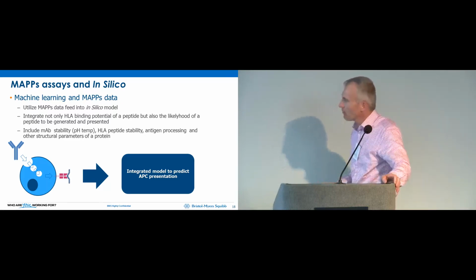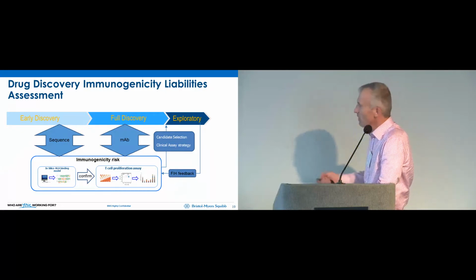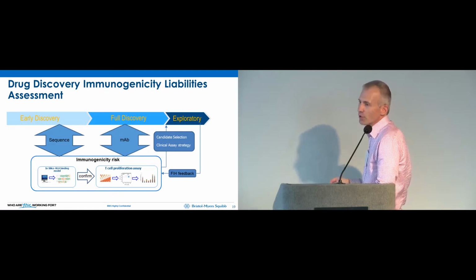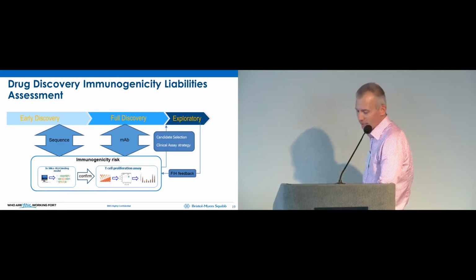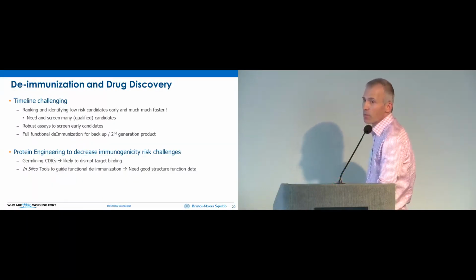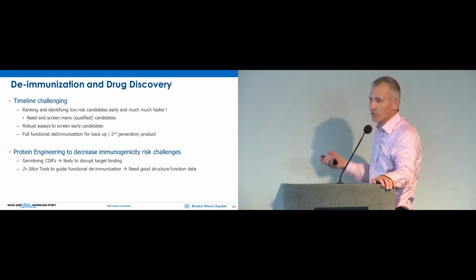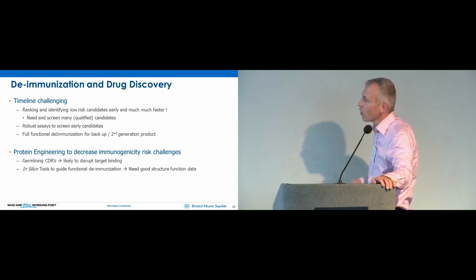All right, so I'll quickly run through the last thing here, just to show the challenge of de-immunization. As mentioned, for discovery, this is our discovery train. This actually gives us a very small window to do any work on. So really the reality is we do an assessment and then they're off to the clinic. That's challenging. So mostly we do ranking, and obviously we encourage people to make a lot of clones. That's a much faster way to find low risk clones.